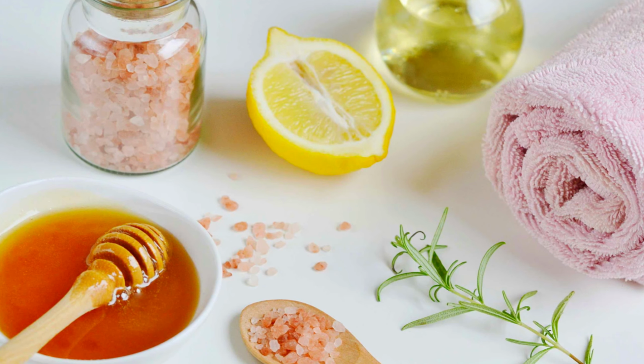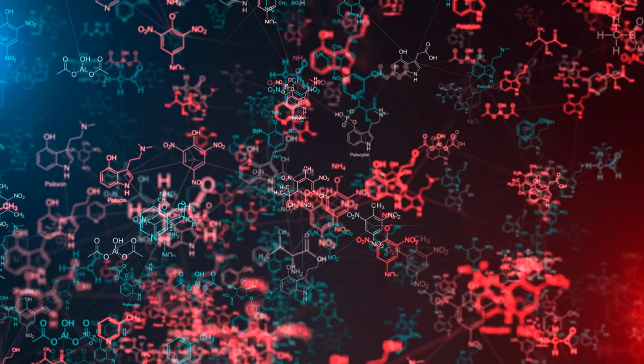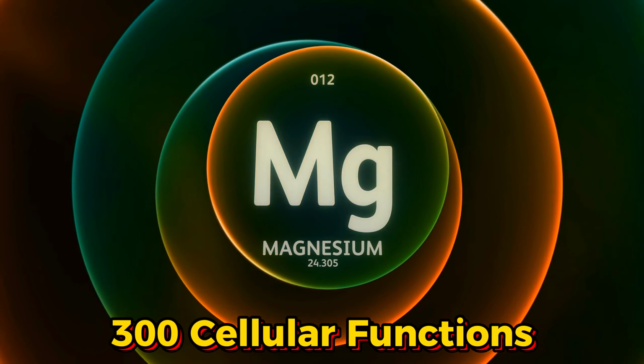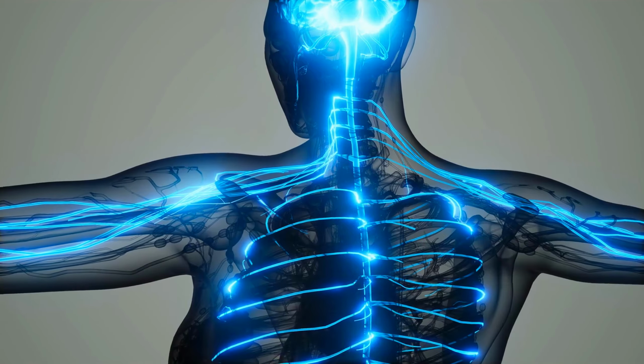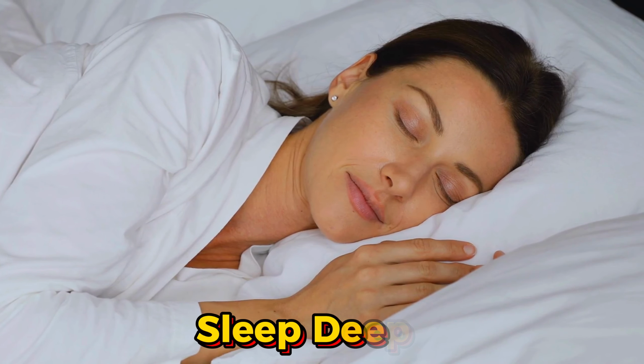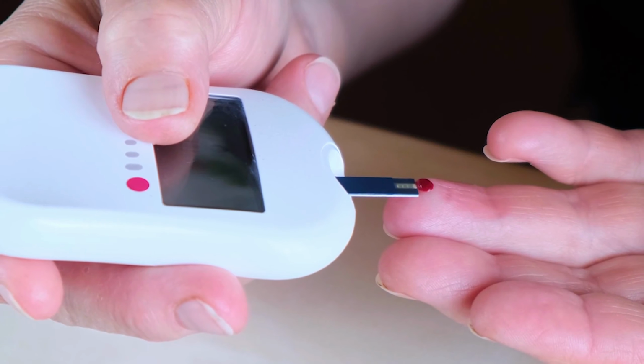Add this for even better results. Want to amplify your weight loss results? Add magnesium glycinate to your routine at night. Here's why. Magnesium supports over 300 cellular functions, including fat metabolism. It relaxes the nervous system, helping you sleep deeper, and it balances insulin and blood sugar overnight.